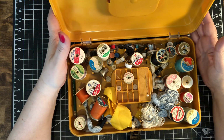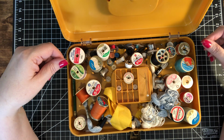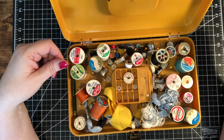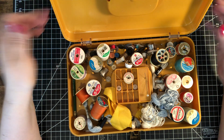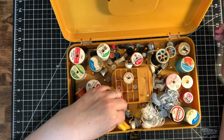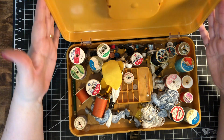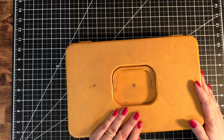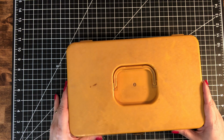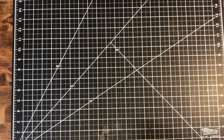So I'll probably clean it up and maybe use this for my most popular go-to colors that I use at the sewing machine and hand stitching, you know, the white, the brown, the black, that kind of thing. And a place to store that. I thought that'd be really handy to keep right here at my sewing machine. And it didn't have a price on it. And I asked her and she said $2.49, and I was like, okay. So yeah, I was good with that.